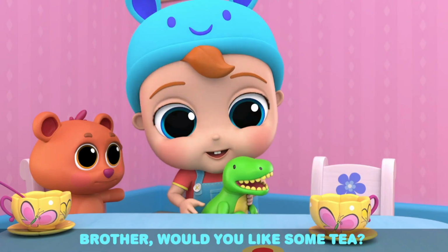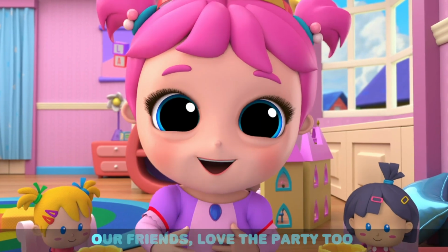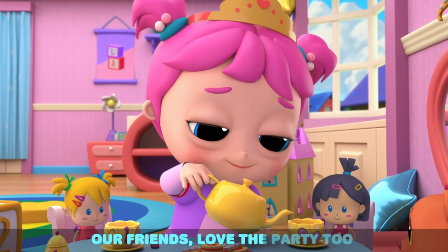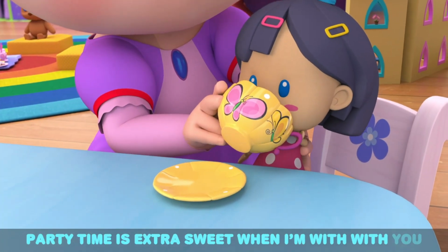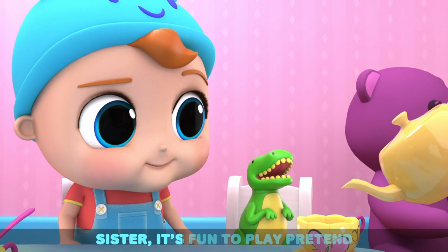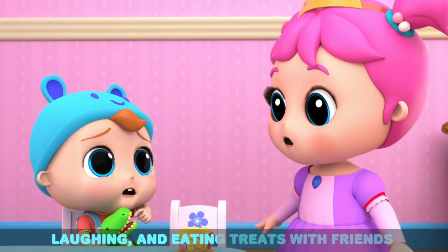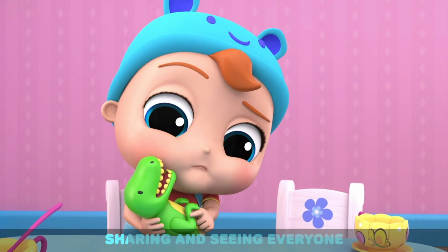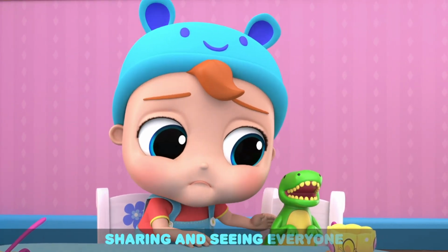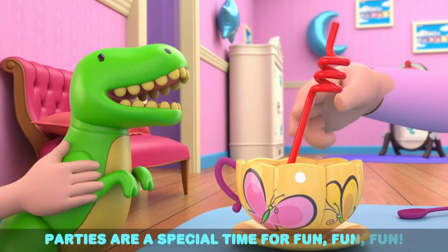Would you like some tea? Brother, come and sit with me. Our friends love the party too. Party time is extra fun when I'm with you. Sister, it's fun to play pretend. Laughing and eating treats with friends. Sharing and seeing everyone. Party is a special time for fun.